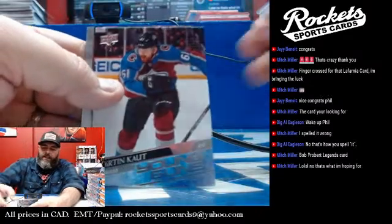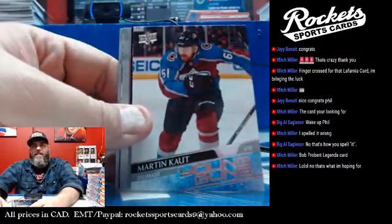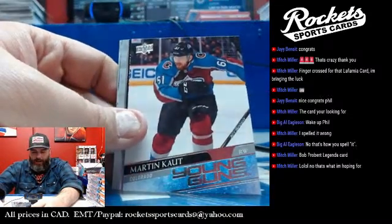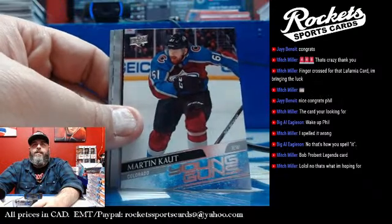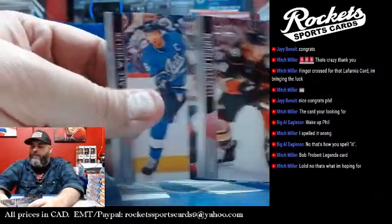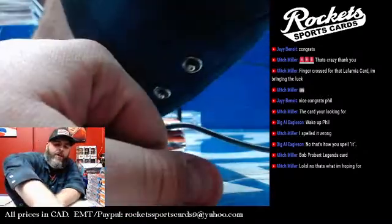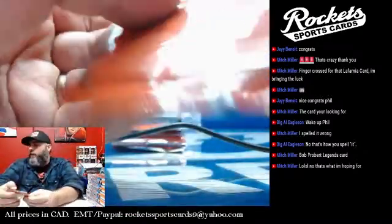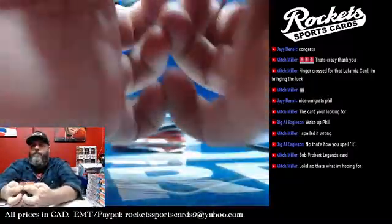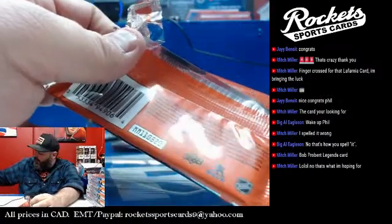Martin Kaut. Is it Kraut or Kaut? I thought it was Kraut. Like sauerkraut. Yeah. Colorado, right winger, Young Gun. First one we've seen of him. We did have the, was it the portraits or the canvas? I can't remember, but there was one already. I do remember seeing his name, yeah. I think it was the portrait. Another pack that wants to be a dink.